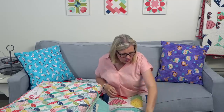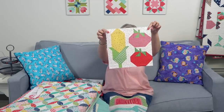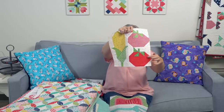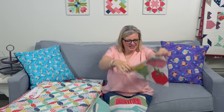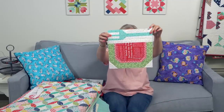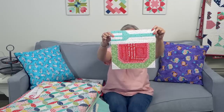And these are the two blocks for this week. This is corn and tomatoes too. It's like a pincushion right there. And cold watermelon. And Teresa is making all of the blocks for us. And she's making them how Lori made them.